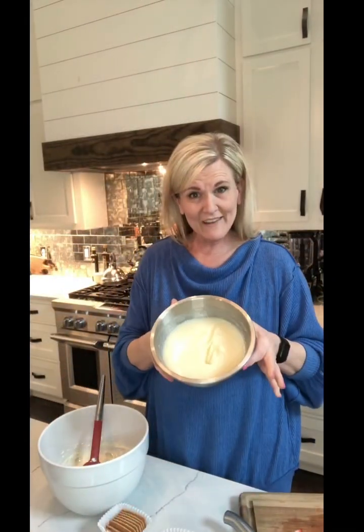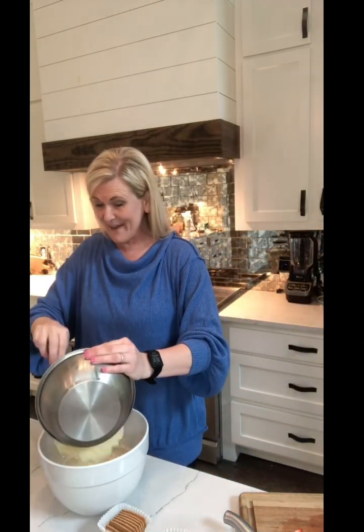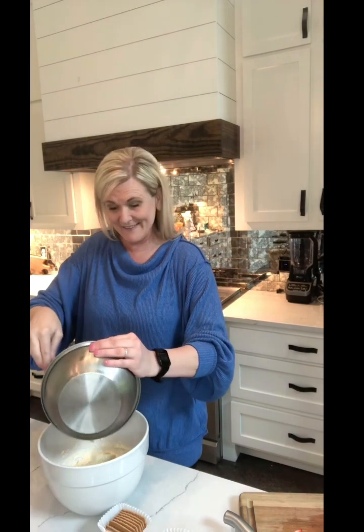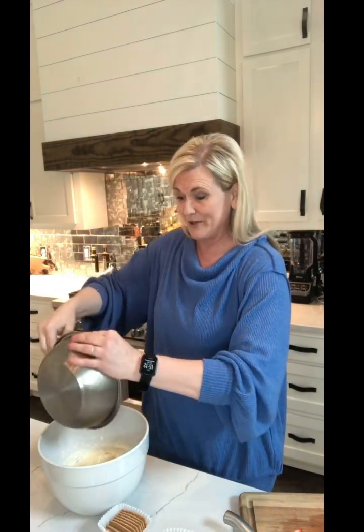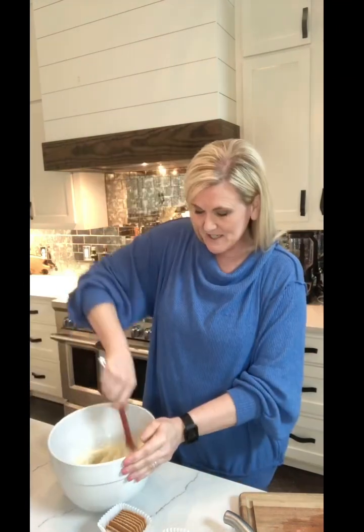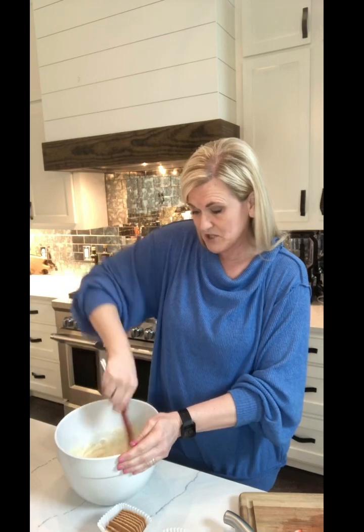Our white chocolate pudding has set up and I dipped my spoon in and tasted it. That really is good pudding. It's a little bit better. It costs a little bit more, but it's delicious. You can see the specks of vanilla bean in that white chocolate pudding. It's good. So I'm gonna stir that pudding into my condensed milk and cream cheese mixture.